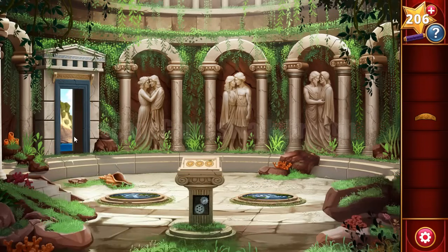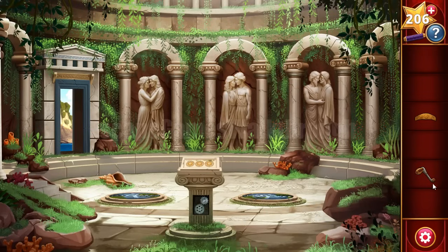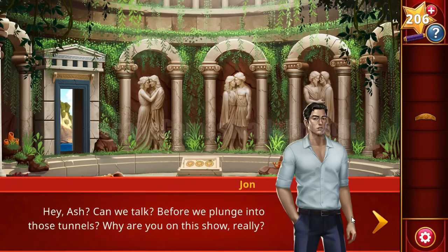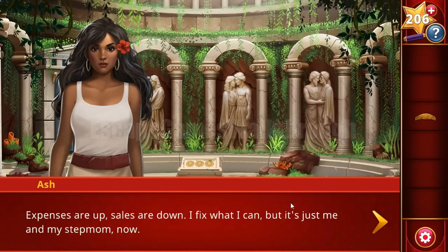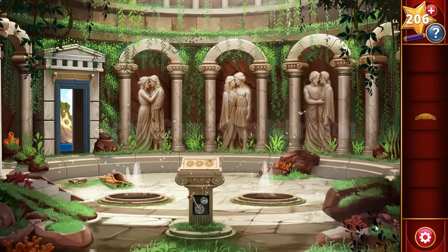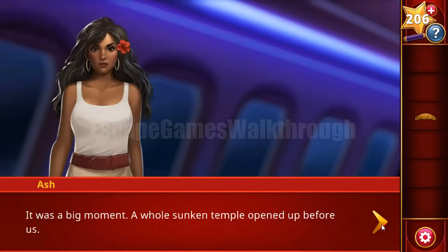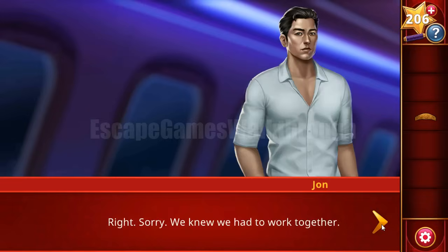So it goes down to another mechanism. Let's take the crank once again and use it on this plate to run another mechanism. So what can we see here? Okay, I need money for the winery. And we are jumping over these water holes to get to another location.